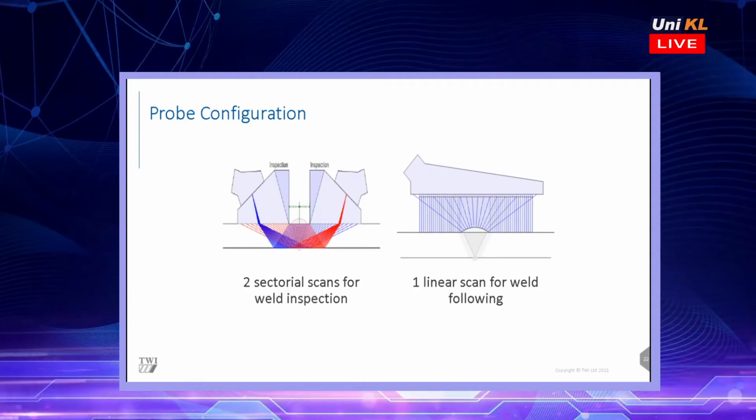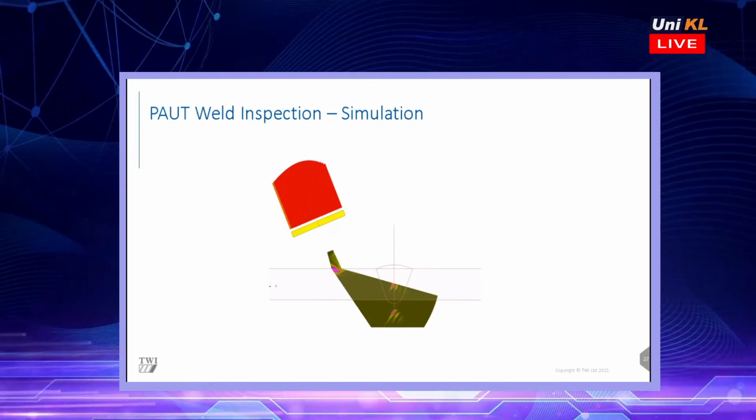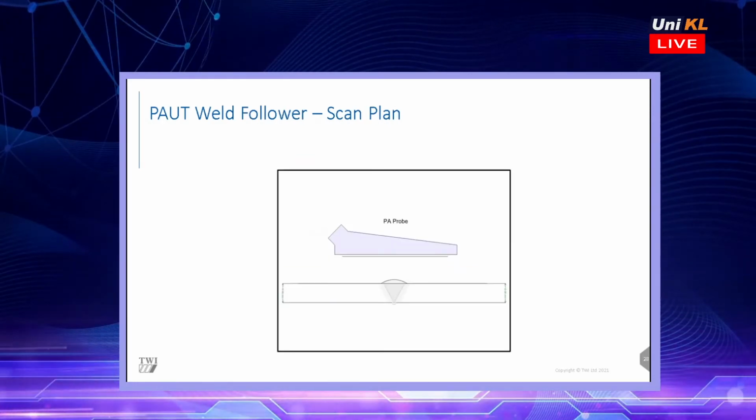To develop the inspection technique, we performed scan plan simulations as well as flaw response simulations: 2 for the sectorial scans and 1 for weld following. I'm going to go through quickly how the scan plan was developed to make sure the full weld is covered with our developed technique. We subsequently performed simulation to ensure that the weld volume and the flaws inside can be covered. And we did a scan plan for the linear probe, just to test its capability in tracking the weld.